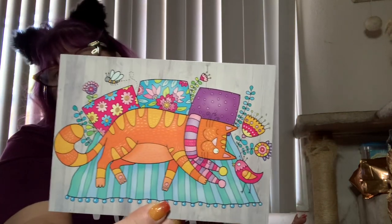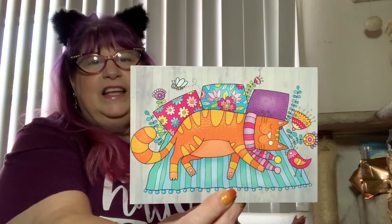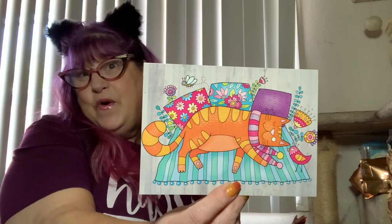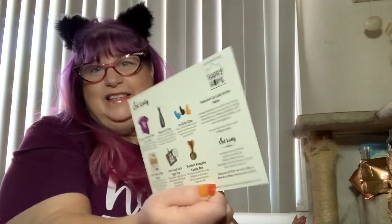This is the November card. It's got a theme of happy home, with the O in home a kitty face. So anyway, let's go into the extras first.